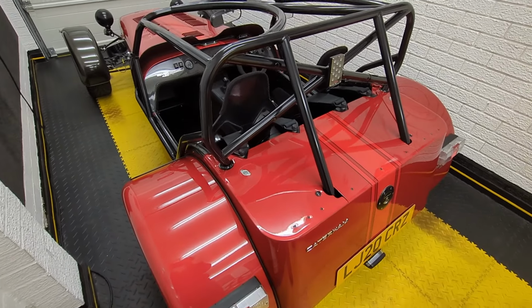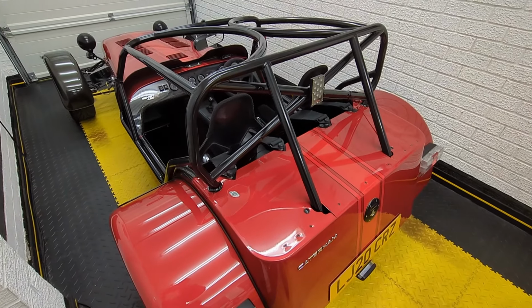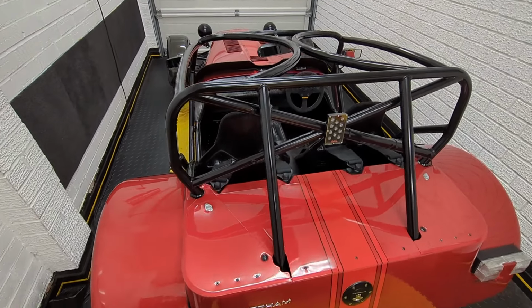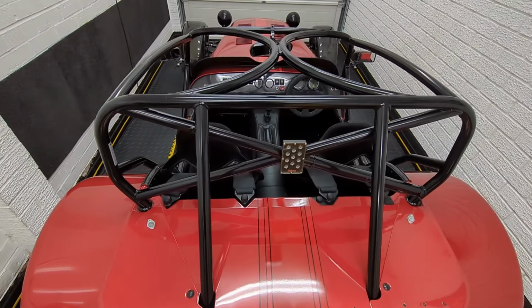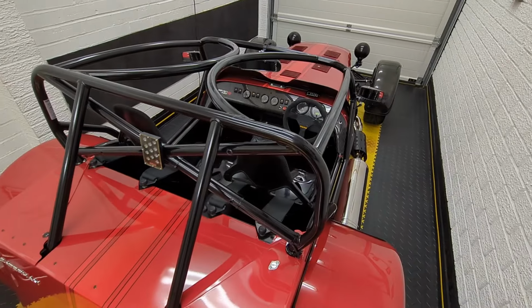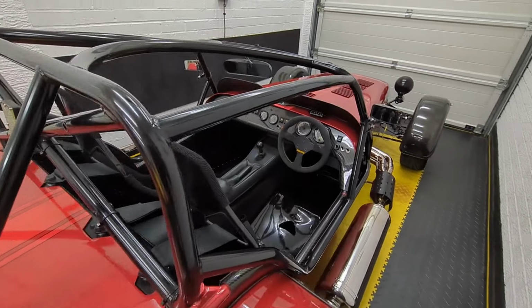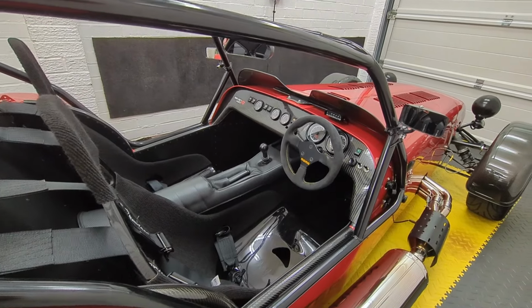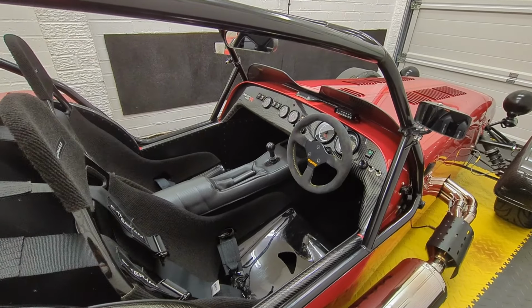I've been using it the last couple of days, couple of evenings, just trying to get used to the thing, really. And it's lovely being out in a Caterham again. It's been a while. But I haven't done a lot to it so far. The steering wheel that's on there is the one from the old car. I just swapped the bosses over. So that's kind of nice to carry that over.